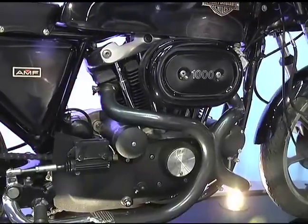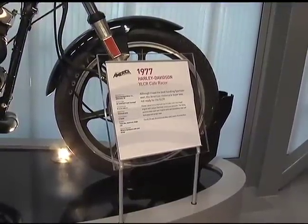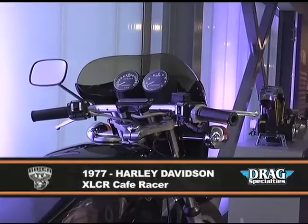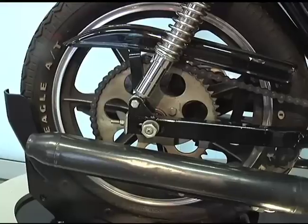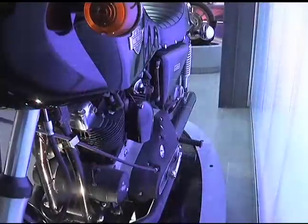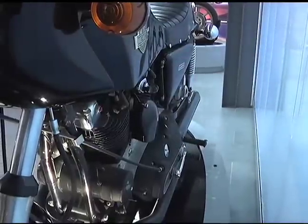So now we have something that was actually born ahead of its time, the Harley-Davidson XL-CR, which is the Cafe Racer. It was only produced for 2 years, and basically people did not care for the European style lines on it, and it was actually cheaper to go buy just a regular Sportster. So these became defunct, and it was just ahead of its time. If they manufactured it today with a new engine in it, it would probably sell like gangbusters.